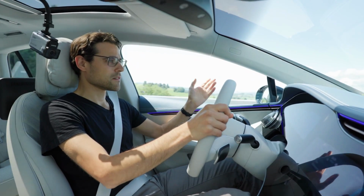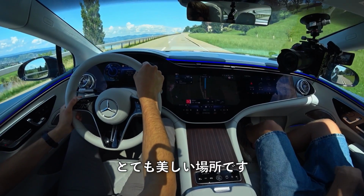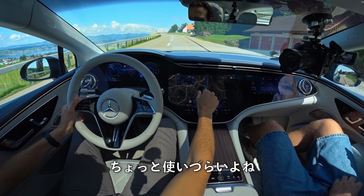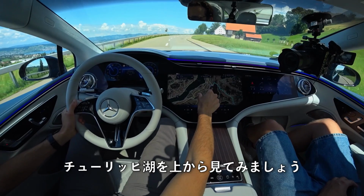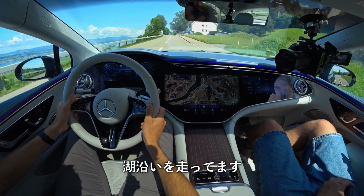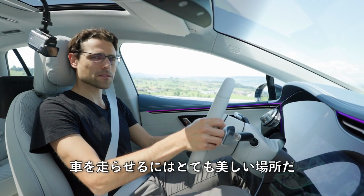And now, wow, what a view once again. Very beautiful area here. Let's see also more about here on the map. Pinch and zoom. Yeah, I know it's really a little bit distracting. And there you can see once again Zurich, Lake Zurich here from above, and here also the side of the road. Such a beautiful area to drive this vehicle.